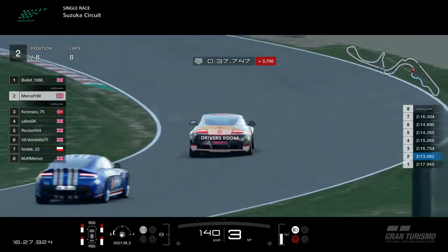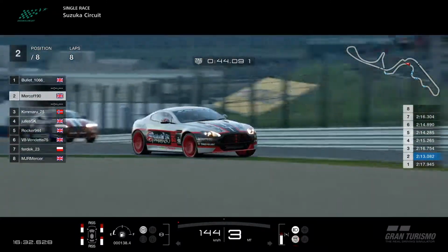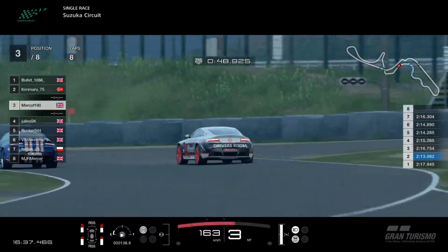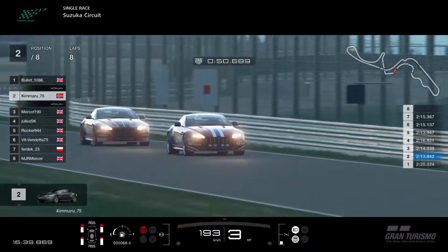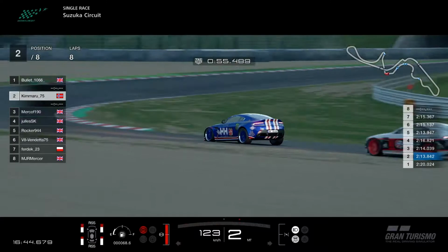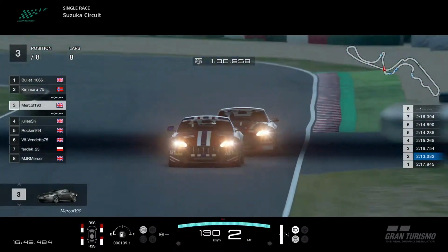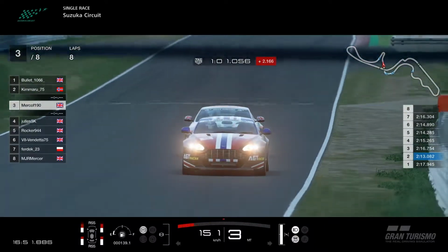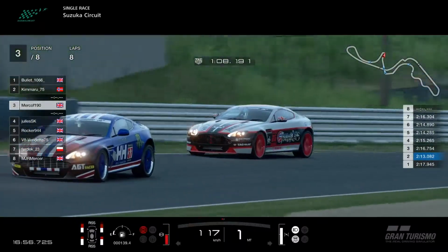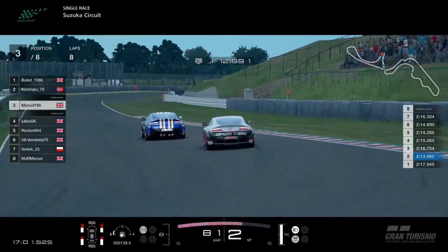Extreme struggles from Merck now. Merck misses the corner, goes off on the grass and gravel. Puts Kimaru into P2. Whoa, Drift Nation. Or Slide Nation. Will Merck be able to get past the angry Viking?